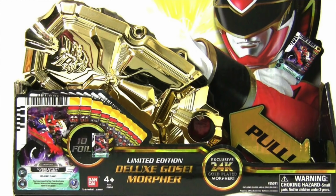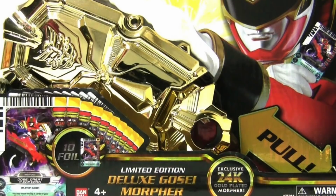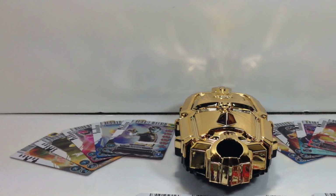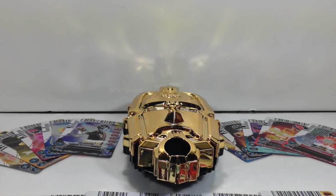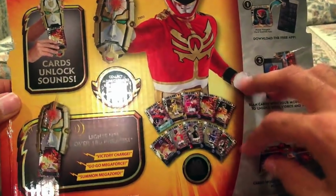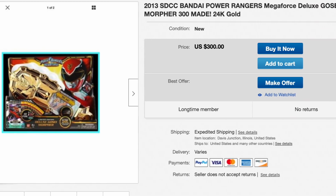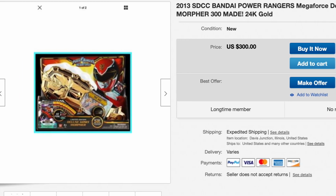In terms of Megaforce, there was the San Diego Comic Con 2013 Deluxe Gosei Morpher cast in 24 karat gold. The Gosei Morpher, already a good toy, now in gold with 10 exclusive foil coins, which both had use in the Morpher, the companion app, and its own trading card game. Sold for 50 bucks, only 300 were made and can be found from $100 to $300 today.